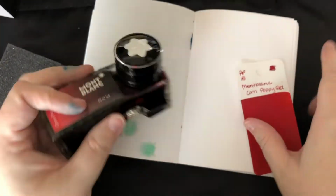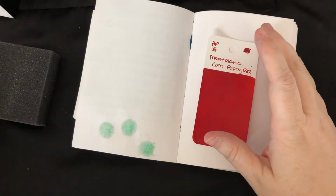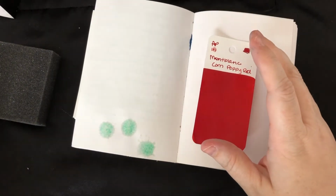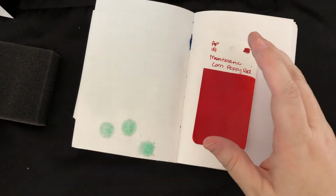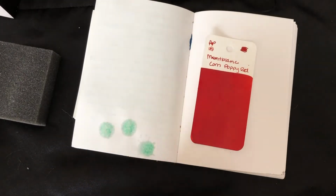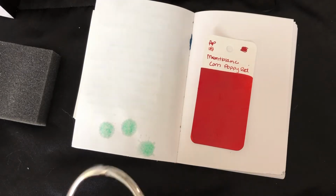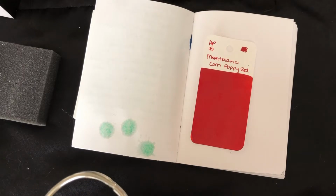But anyway, yes, Montblanc Corn Poppy Red. This is my second favorite red. My first favorite red is an ink you also can't get anymore. And I'm selfish enough that I don't want to share what I have left. So we're going to do my second favorite red. I'll show you the card though, because I can. Is this the right one? Yes.